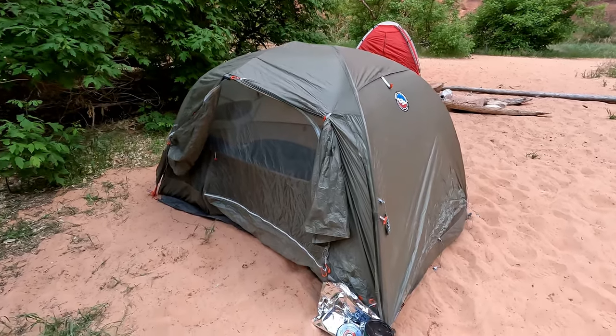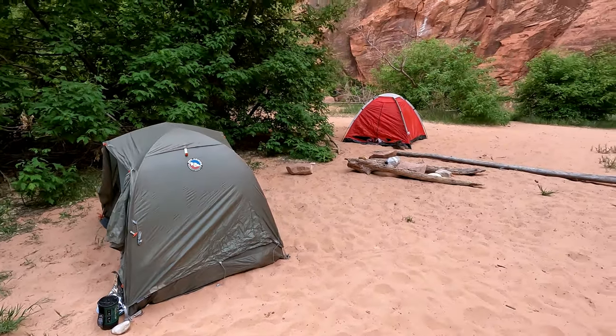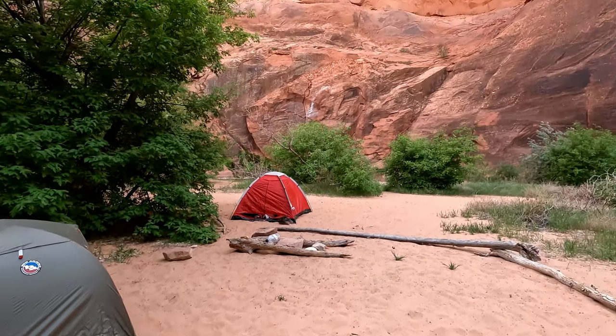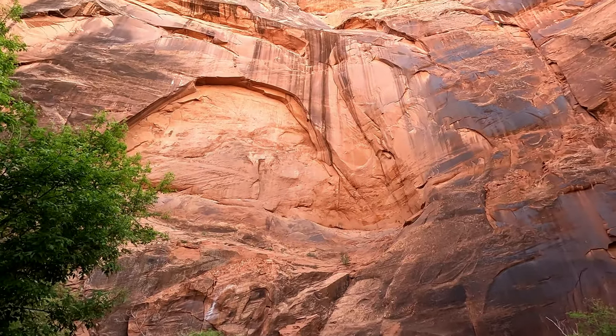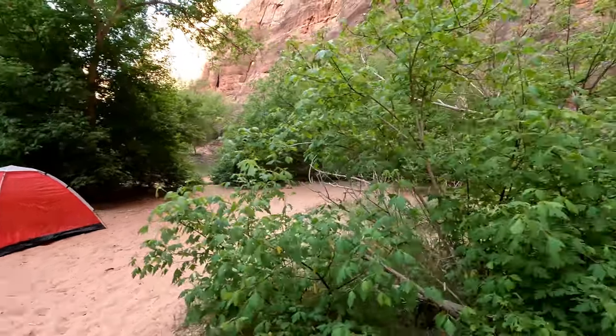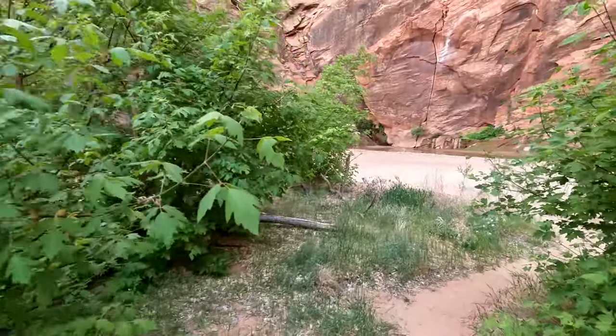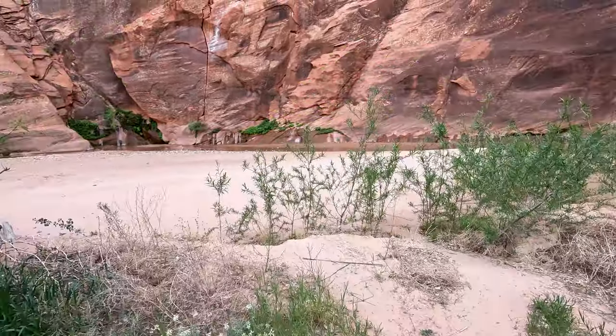Okay, camp is all set up. There's my tent and Jordan's tent there in red. And what a beautiful campground at Big Spring. Look at our scenery here. It's kind of neat there's no other campers at Big Spring tonight. Who knows, some may come in later, but just us for now.